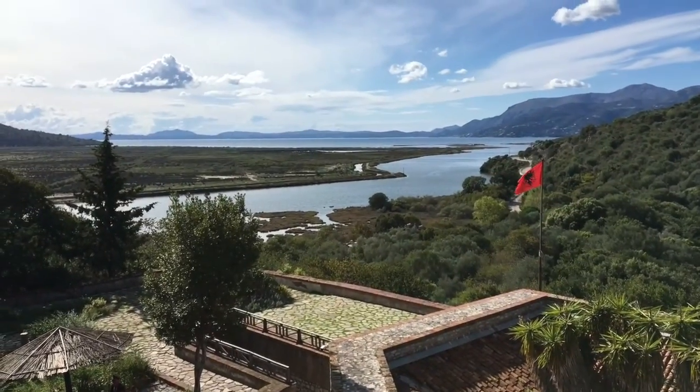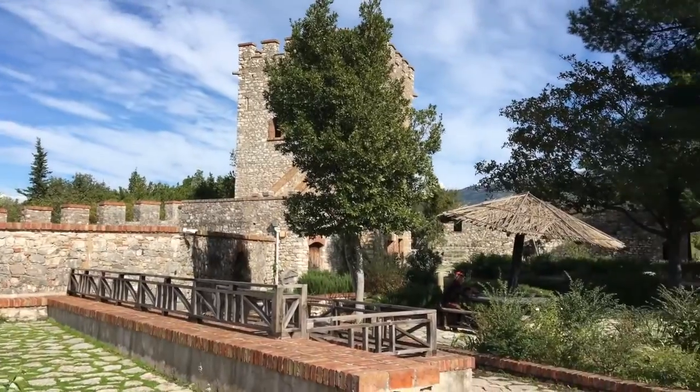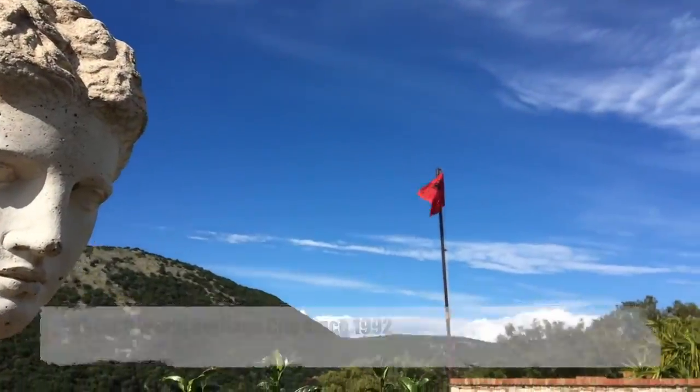This area is considered one of the most important archaeological sites in Albania. It also became a UNESCO World Heritage Site in 1992.